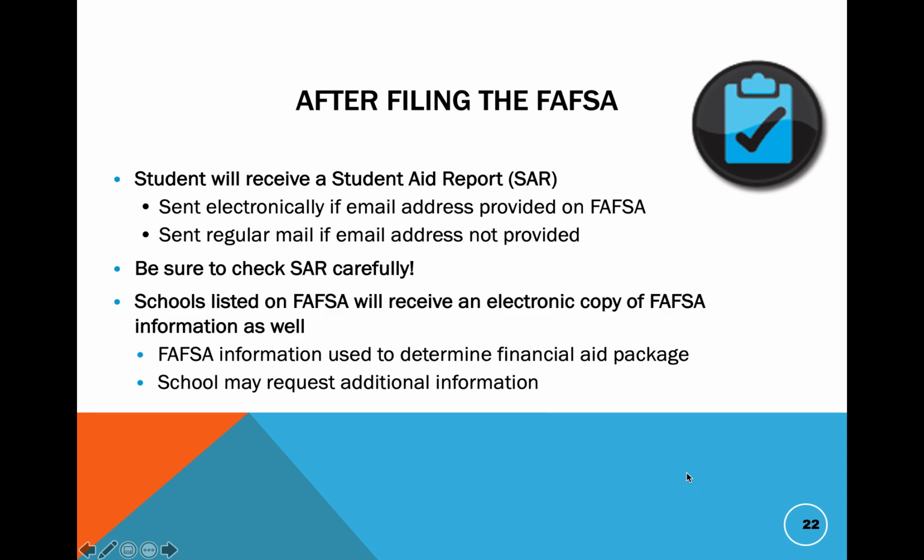Any schools that you listed on the FAFSA will receive this electronic copy of your FAFSA information, and from there they will determine any financial aid packages you are eligible for. A school may request some additional information from you, so if they do request information and reach out to you, please submit any information they're asking for as soon as possible.